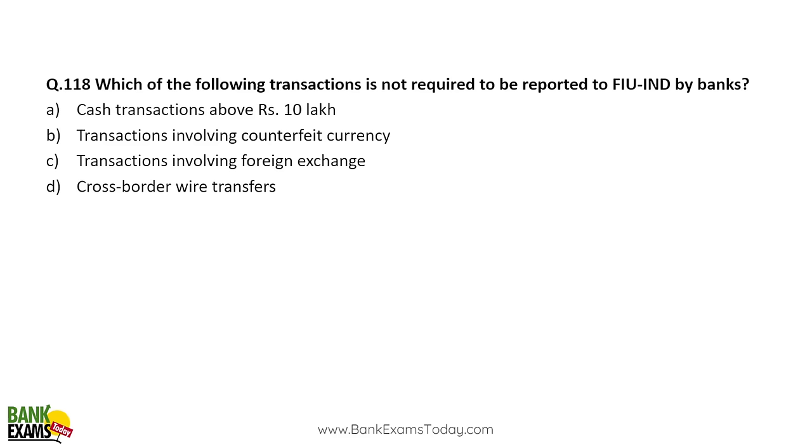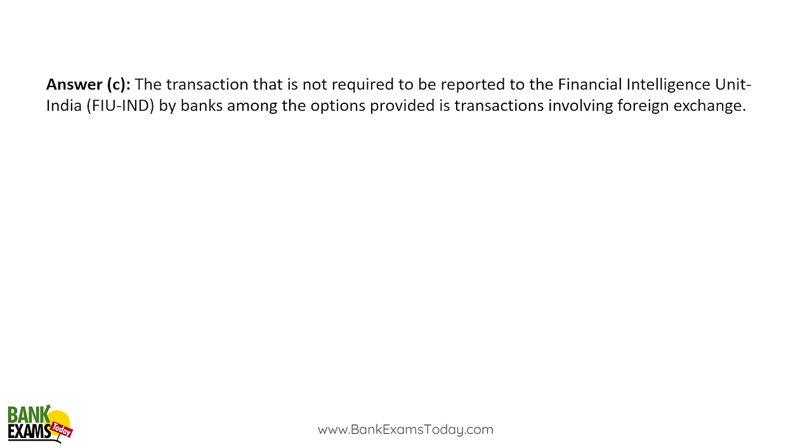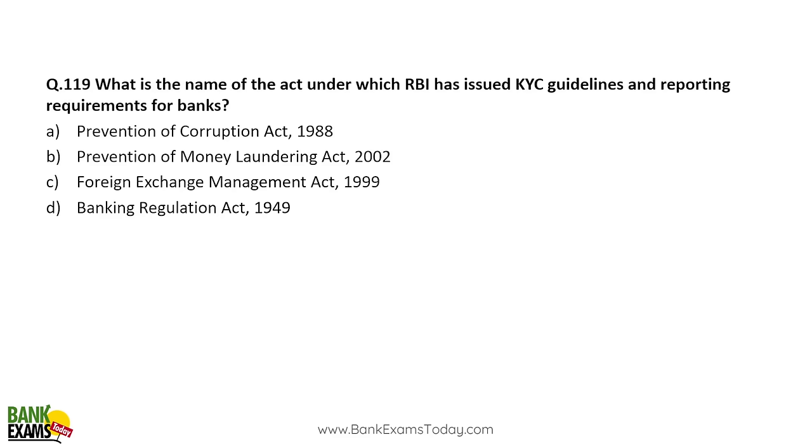Which of the following transaction is not required to be reported to FIUIND by banks? Transactions involving foreign exchange. Ye nahi karenge to chalega. Transactions involving cash transaction of more than 10 lakh rupees, counterfeit currency, cross border wire transfer. Isme jo hai report karna padega FIUIND ko, financial intelligence unit ko.